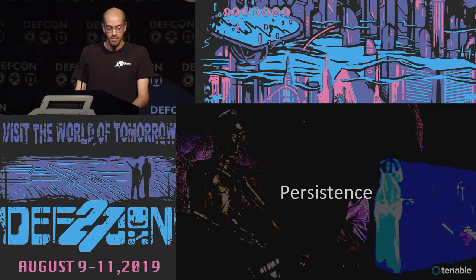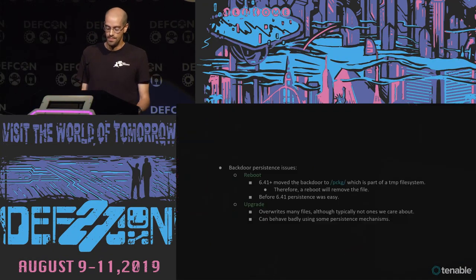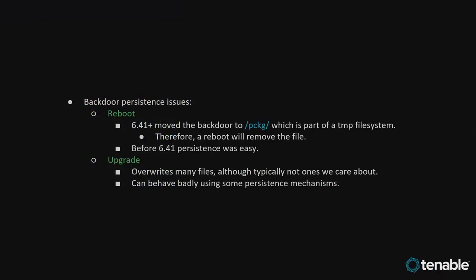Speaking of rebooting the system, let's talk about persistence a little bit. One of the challenges with the backdoor file is that in newer versions, it actually got moved into tempfs package space. So what that means is when you reboot the router, the developer backdoor disappears on versions 6.41 and above, which is nearly every release since December 2017. Also, the behavior of upgrades is still sort of a black box. Lots of files are overwritten, some are deleted.